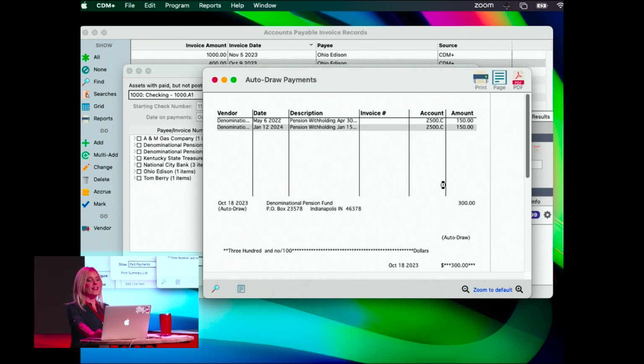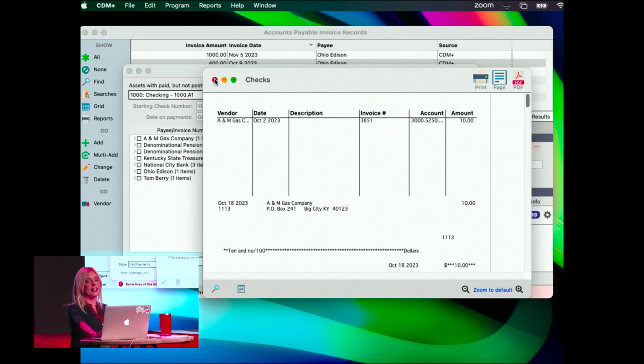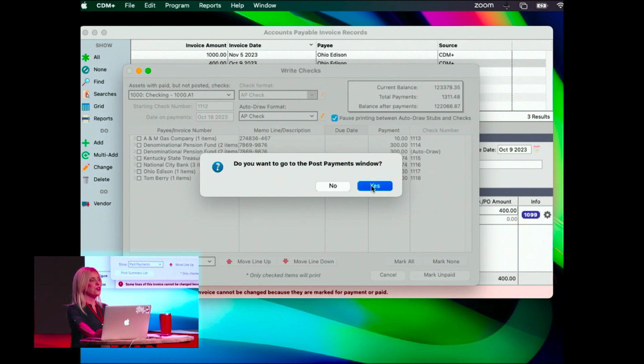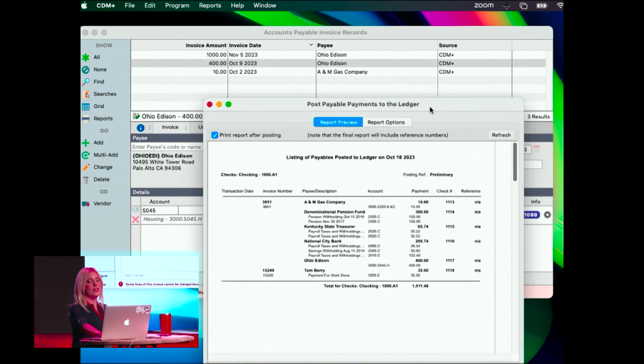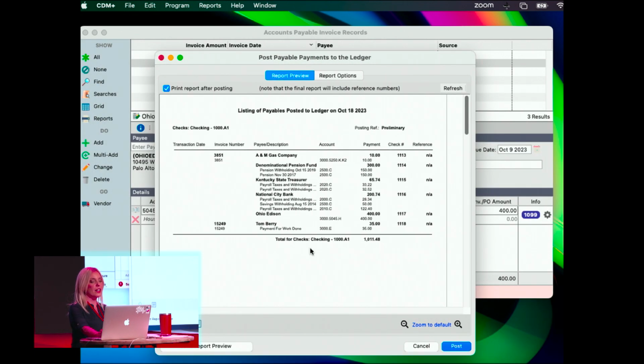When it's done, then it will go and ask you if you want it to post. And posting takes it where? To the ledger so that it shows up when you go to do your bank rec. So you say, yes, I want to post. Here's not my final posting report. This is the preliminary. See right here?